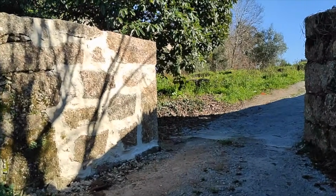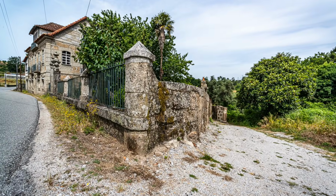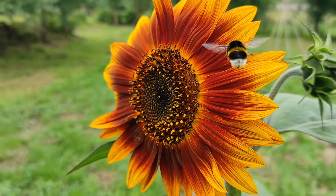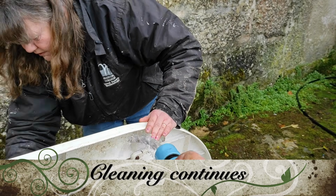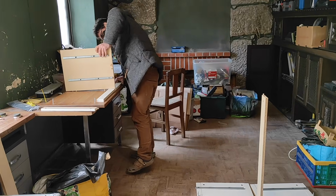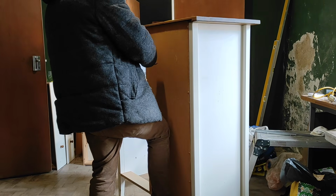The end of the wall was rebuilt and pointed. We carried on cleaning and dusting both inside and outside the house, and started to use the ground floor of the house for general storage and assembling furniture.